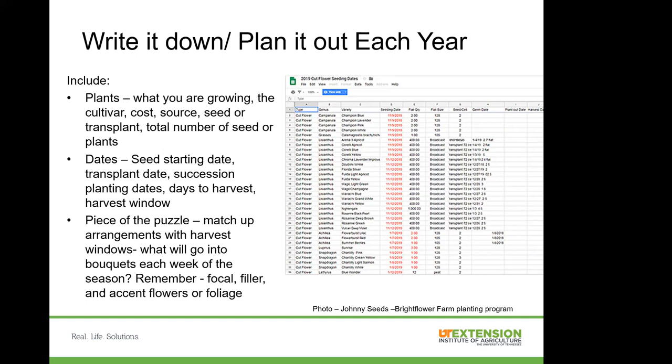So what I mean by that is you have your harvest windows. You can make sure that you have a focal flower, so your main large flower that's really going to grab people's attention. Then your filler, so typically some greenery or something else mixed in there just to make it look full. And then some accent flowers or foliage. So if you only have focal and filler, that's not enough. You need some other little flair, and I like to call those accent flowers. So smaller flowers, some people might consider them fillers as well, but I think they're a little bit different than filler. So you can look those up.